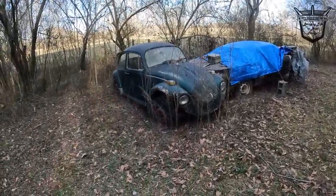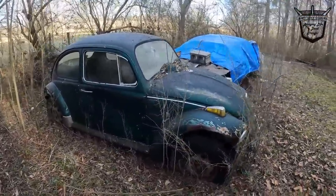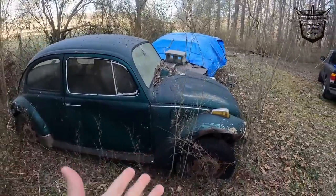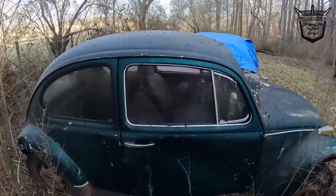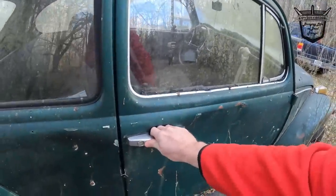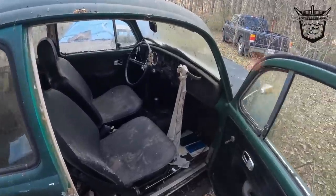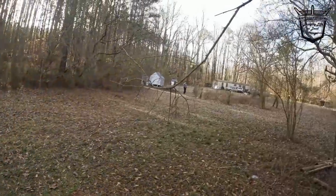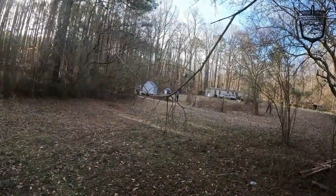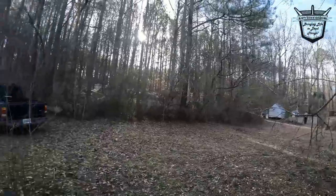But here she is, a 19 whatever Volkswagen. We don't know what year it is, but we're going to open it up and see if we can look on the inside. Oh, yeah. Look at there. You're getting a ride, right? To go to the store? Yeah. So you go on to go get some gas? Yeah. All right. Be careful.